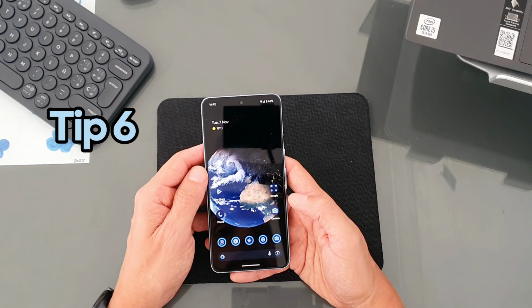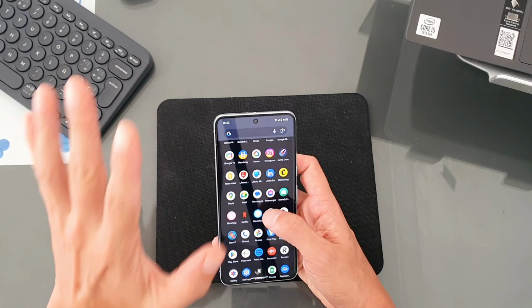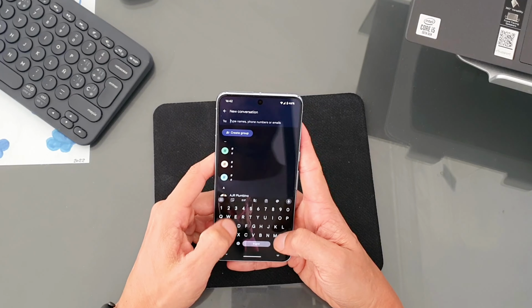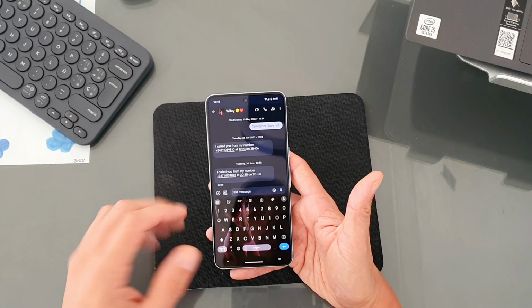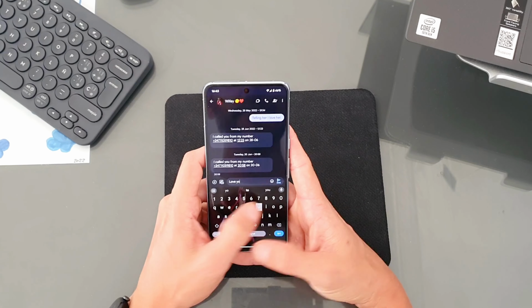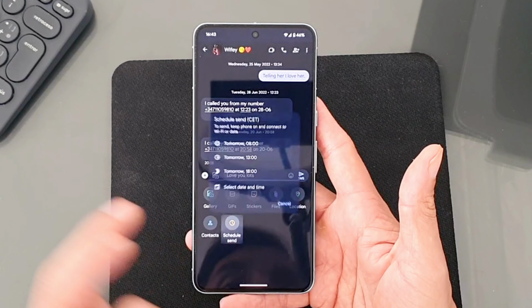Okay, let's talk about scheduled messaging. Now, this might not seem like the most exciting feature. However, it is something that I think is really, really helpful. So let's say I plan to send my lovely wife a message and I want to schedule it to go just as I'm about to leave work, for example, or I want her to know something I'm feeling. It's going to be very easy for me to do, where I can tap the plus button and hit schedule.